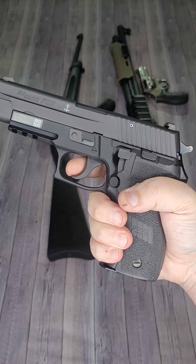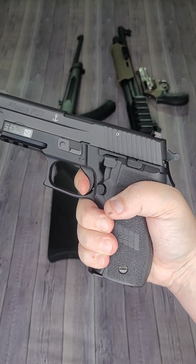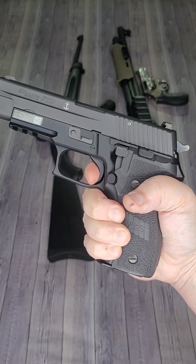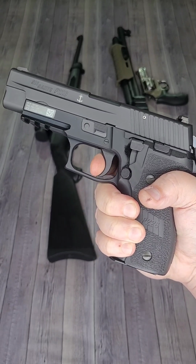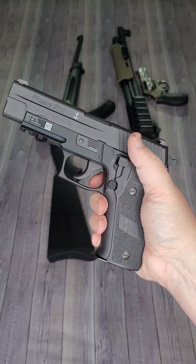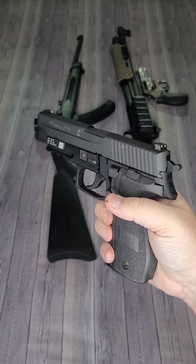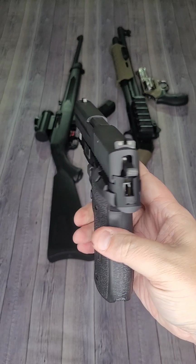Double action trigger means nice long first trigger pull and then crisp, clean, single action trigger pull on there. Decocker built into this as well. You can see some Sig Light night sights on the top.